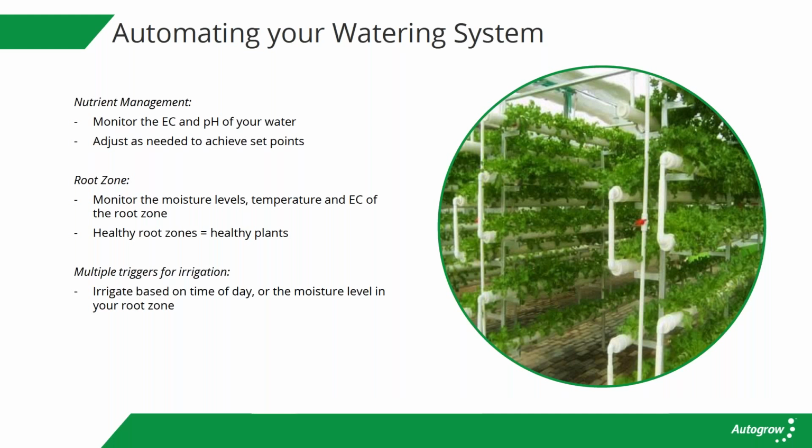So automating your watering system. The first thing you'll need to think about when you're automating your watering system is nutrient management. That's delivering the nutrients to your plants at the right levels at the right time. So monitoring the electrical conductivity, which is a way to measure how much nutrient is in your water, and the pH balance of the water you're supplying is really important. The system will monitor those, add your nutrient or your pH down, pH up as appropriate, and keep it perfect 24/7 to achieve the set points that you need.